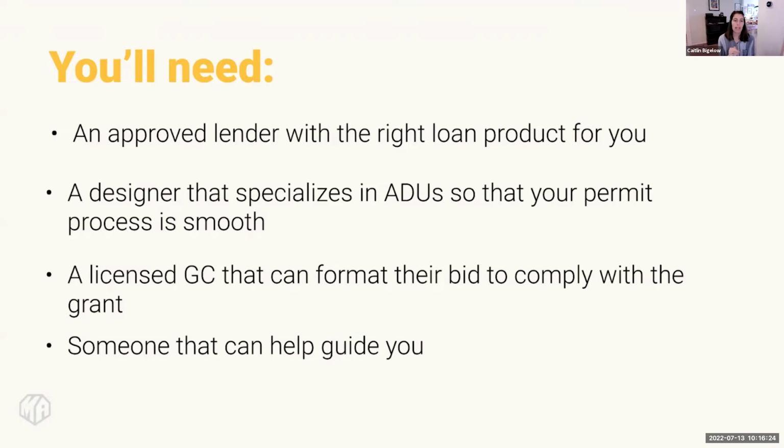Next, you need a designer that's going to specialize in ADUs for a couple of reasons. One is you want the permit process to go smoothly so that you can get to that certificate of occupancy and get that grant. It's a reimbursement. So you get that grant money paid back towards you. So obviously time is important. And if you're working with someone who's inexperienced, that could be a lot of additional revisions at the city that maybe you don't have time for.